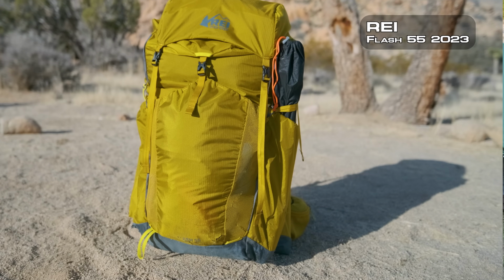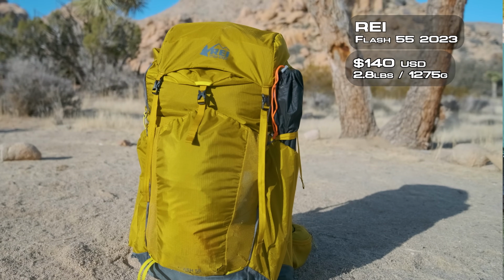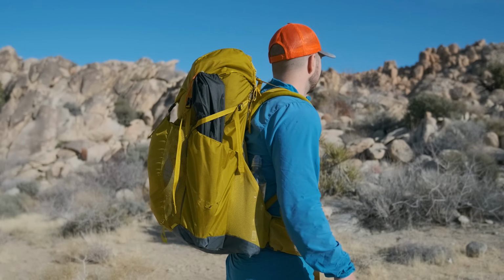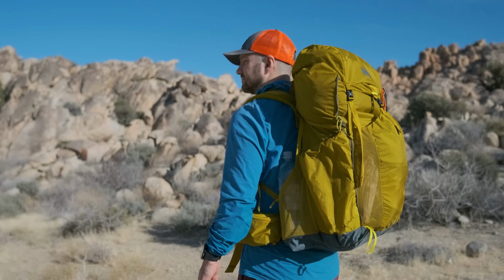The pack that I recommend is the REI Flash 55. This pack is very lightweight, weighing just over 1.2 kilograms. It's also really well priced. It costs $200 regular price, but you can get it on sale for about $140 to $160 quite often. It also carries weight really well, so if you're still trying to dial in your pack and you have a pack that weighs 30 or 40 pounds, the REI Flash 55 is going to be able to carry that weight no problem.